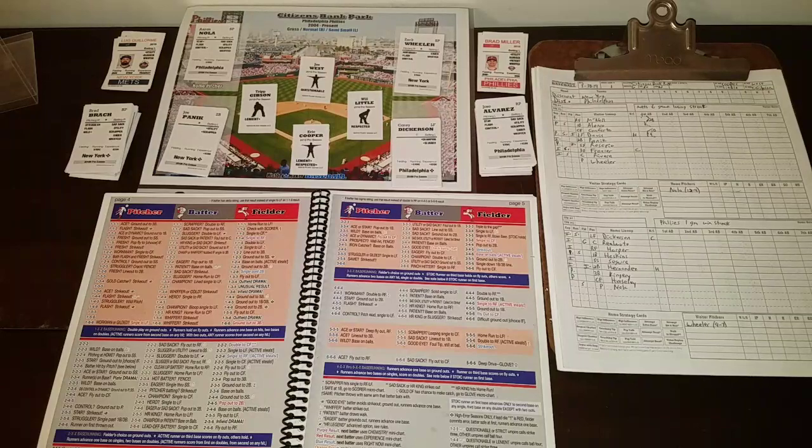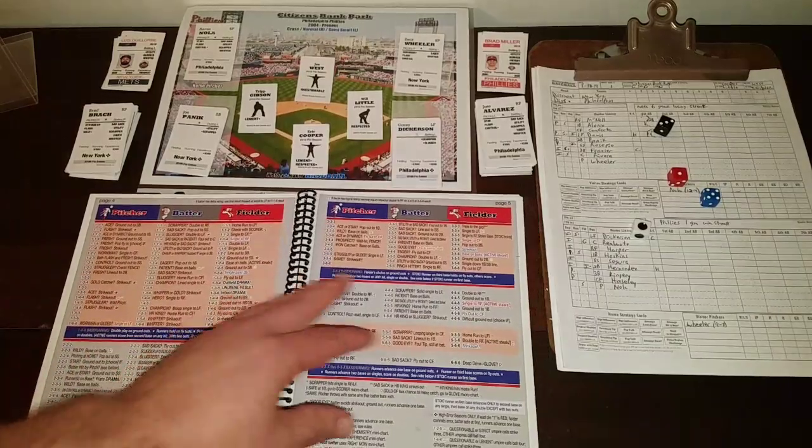Recently acquired from the Giants. Well, I guess off waivers. I'm not sure what the official ruling was on that. I believe it was off waivers.